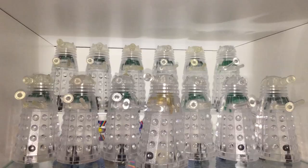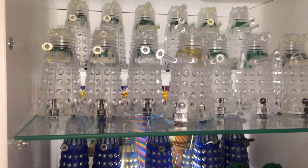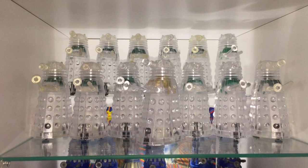Okay, so then we move on to the Transmat Daleks, of which I have, well, quite a few. I've got six at the back, and I've got another six in the front, with the rarer one, with the brown mutant. That's the second version that I have of that. So there are all my lovely Transmat Daleks. Absolutely love them. Down below here, we have my Boots Daleks.